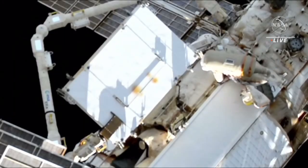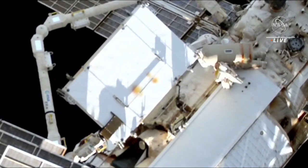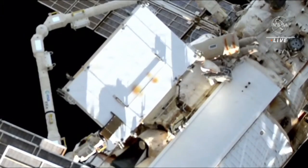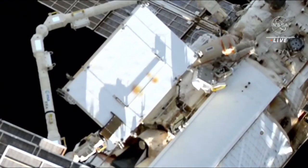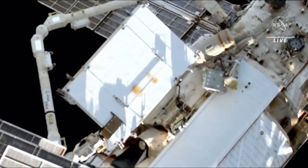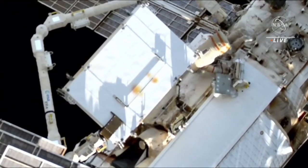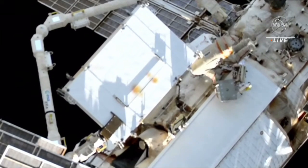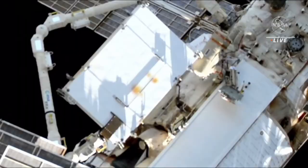This is Mission Control Houston, 6 hours, 50 minutes into the spacewalk. Russian flight controllers have indicated to the flight control team here at Mission Control in Houston that the spacewalk may last another hour to enable Prokopjev and Petelin to complete the mechanical connection of the radiator to the Nauka multipurpose laboratory module and then clean up the work site and return to the Poisk airlock.